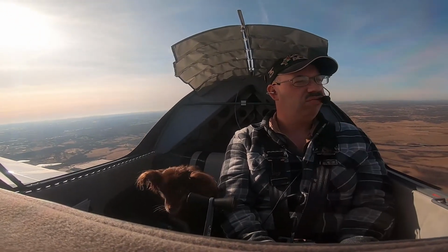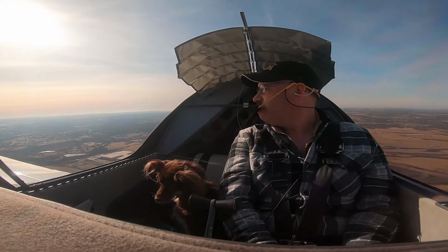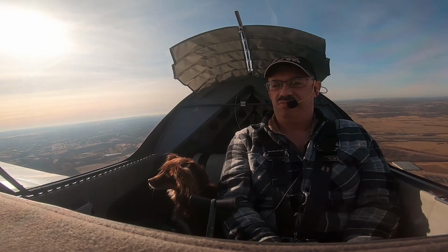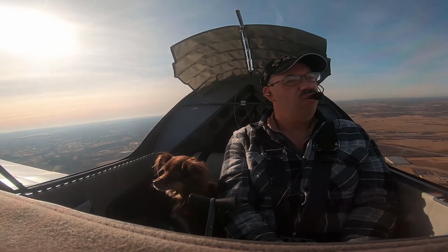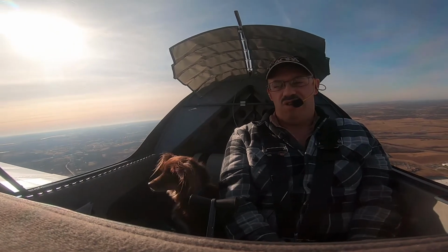Excelsior Springs traffic, Cessna 620 Echo, turning final runway 21. We're going to head over to Midwest National and go see if Ray is out working on his AOV.